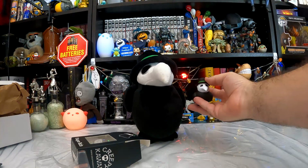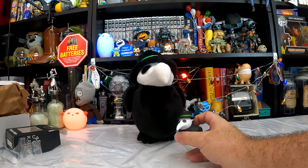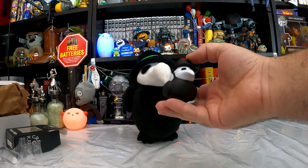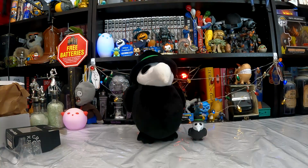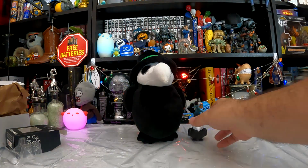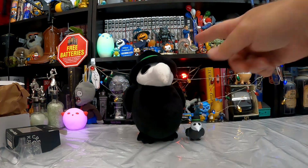Yep, obviously the same little happy fellow, with the same kind of weird little sketches around the eyes. Very cute, very nice. I like it. He may end up on the shelf. He stands up better too, which is nice. This guy, I don't know what I'll do with the plush. We are going to have a lot of plush, and a lot of it's Kimchi Kawaii. But then we have a Creepy Kawaii one.